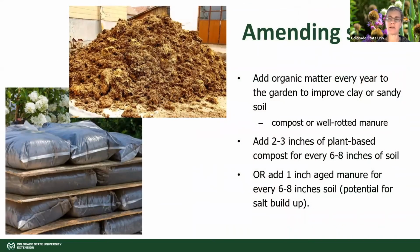If you're adding organic matter, what I mean by organic matter is things like compost, or you can even use a well-rotted manure if you have access to alpacas or horses or even cows. You could add some of that, or you can buy commercial compost, or you can make compost on your own from vegetable scraps, from your yard and lawn clippings and other garden clippings. But you do want to add organic matter every year to the garden because organic matter in Colorado just leaches out of the soil. So we have to constantly be adding new organic matter so that it can either loosen those clay soils, or add nutrient holding capacity to the sandy soils.